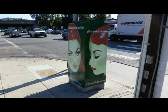We're going to start on Van Nuys Boulevard at Burbank Boulevard and work our way south. Now me, I'm going to go silent so you can enjoy the art.